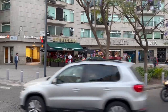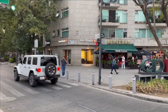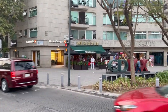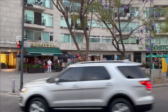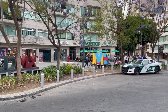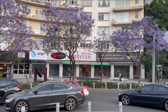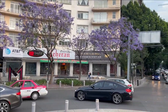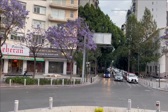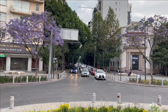In this area, we have Hunter Douglas, Tommy Pizza, which we never went to, Sally Beauty, which we occasionally go to, Running Zero, and Wingstop, and this nice cafe, and a place where they sell carpets, called Taran. And yeah, this is all, and there are so many apartments right around this area.